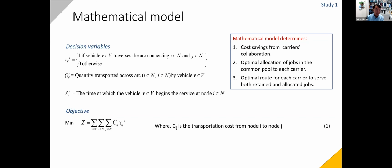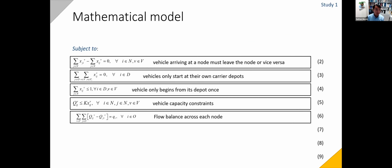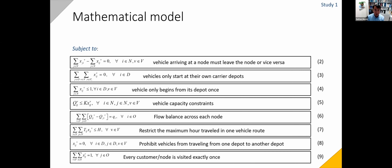I just gave you a very high level description of what we did here. So this is, I believe, a mixed integer linear programming model, and the objective here is to minimize cost. We'll go through all the constraints, Bill. As with any optimization model, you have to have a bunch of constraints that make sure that your truck is behaving realistically. For example, constraint number 5 says that we have to ensure that the truck cannot carry more than what it can handle. Every truck has a certain capacity.